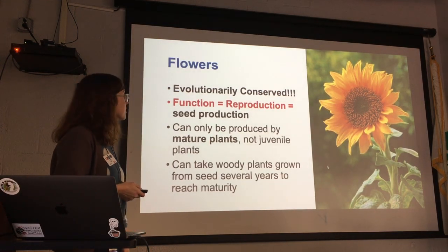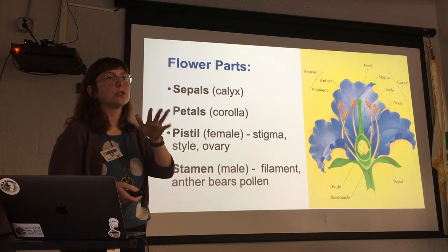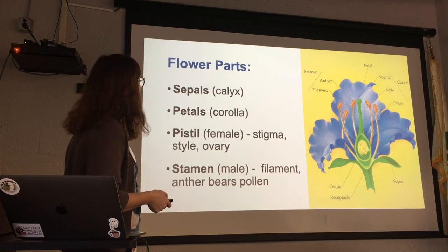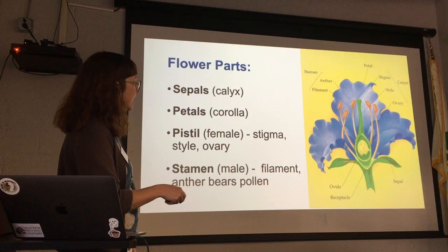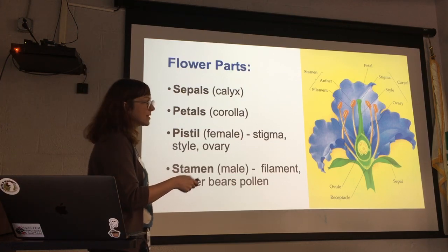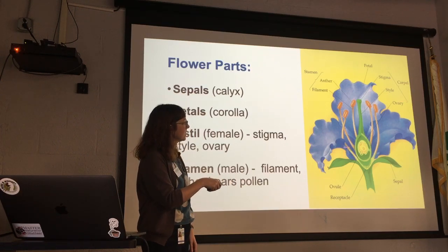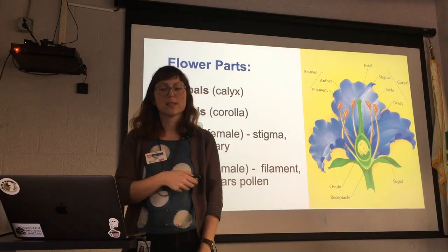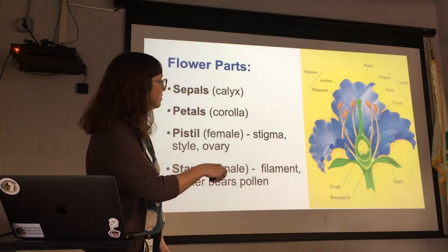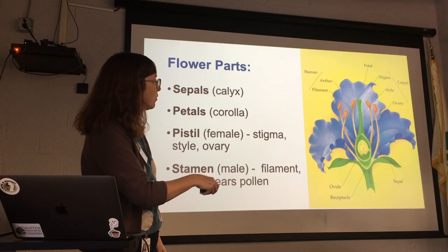Some of the flower parts. This is another one where it's just helpful to know that this exists, right? So the sepals or the calyx are these little green supporting leaves down here. Then you have the petals, all those together are the corolla. The pistil is the female part. Charlotte always says, ladies carry pistils. So the female part is the stigma, style, and ovary right here in the middle. The style is this little stalk here, and then the ovary.